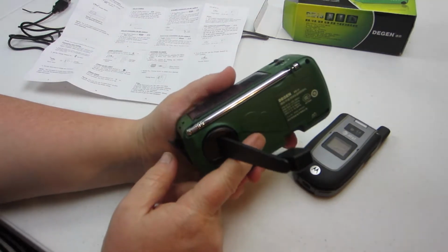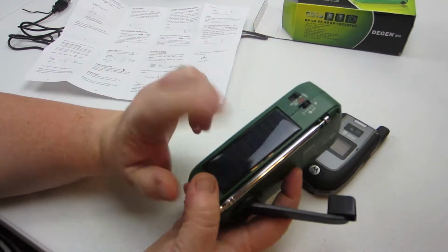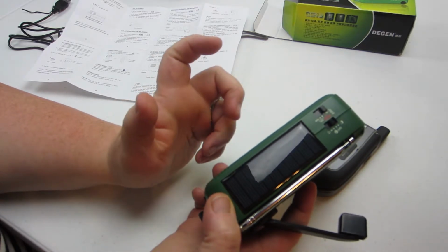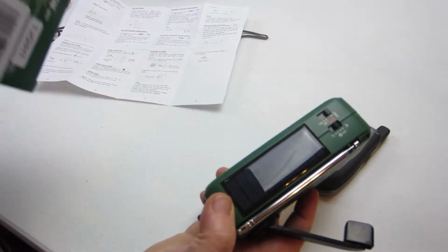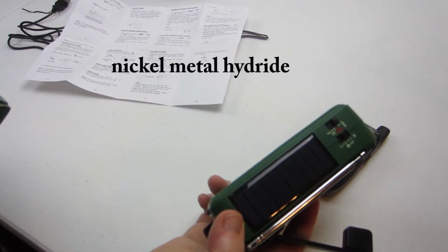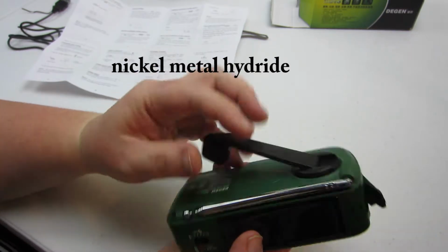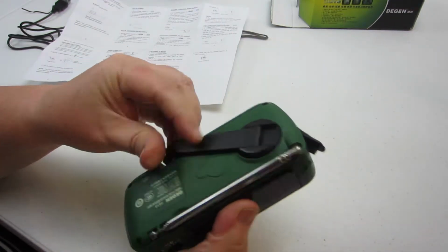When you're using the hand crank or the solar power, you're charging the nickel battery. The NiMH battery. I don't remember what MH stands for. I'm sure my husband can tell you. I'm sure he will pop it up on the screen whenever he makes this video. If you switch it over, we're going to put the hand crank back up here.